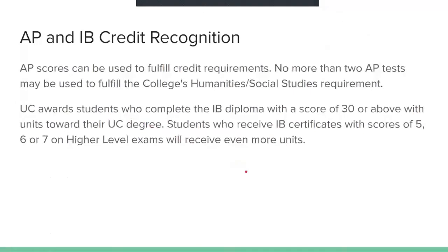So for AP and IB credit recognition, AP scores can be used to fulfill credit requirements. No more than 2 AP tests can be used to fulfill your humanities and social studies requirement. For people who've completed an IB diploma with a score of 30 or above, units will be added towards their degree. And IB certificates or scores of 5, 6, or 7 or higher will also receive additional units as well.